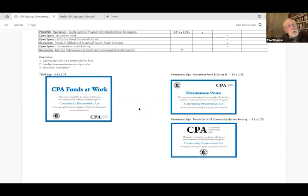So your point about the fence at the community garden, if the sign just says CPA funding, then like you say, what do people assume? Particularly if they're new to the area. You could modify it to say the fencing is provided by. Yeah, well, I tend to like being specific about the project that was supported.